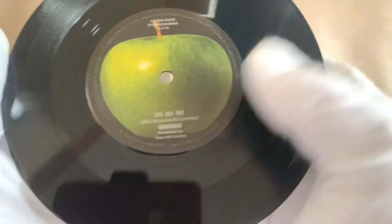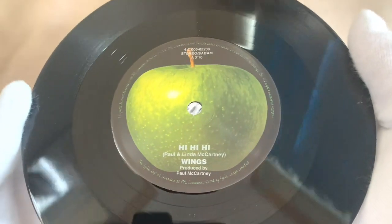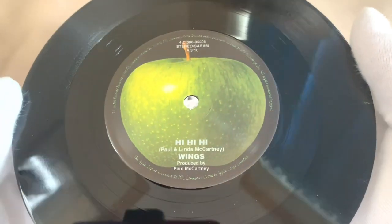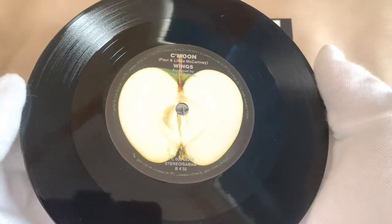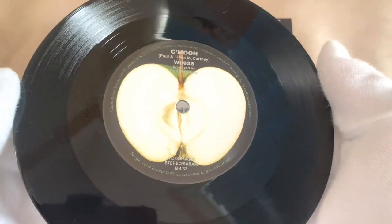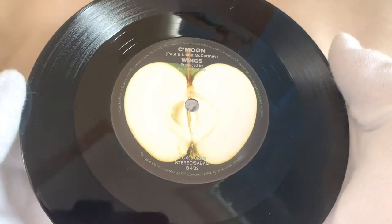Once again, then you've got that dark Apple there. But actually, the writing itself is quite silvery, so it's easier to see. So you've got Hi Ho Hi there, Paul and Linda McCartney and Wings, produced by Paul McCartney. And on the reverse there, of course, you've got C Moon, which is Paul and Linda McCartney and Wings there. I like these labels because they're really quite bare. I like to see the whole Apple image, really nice.